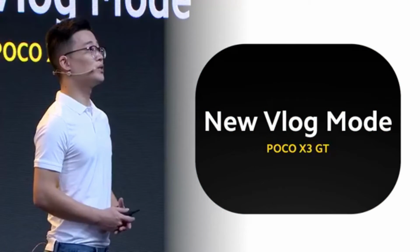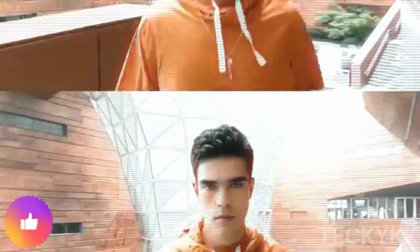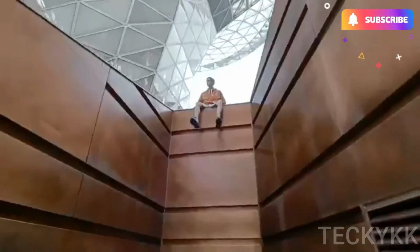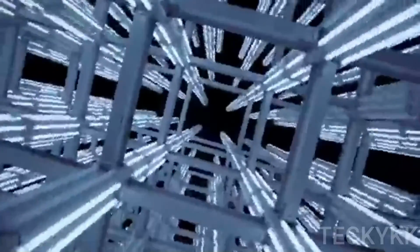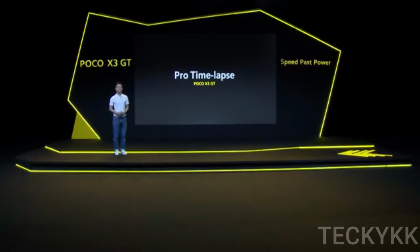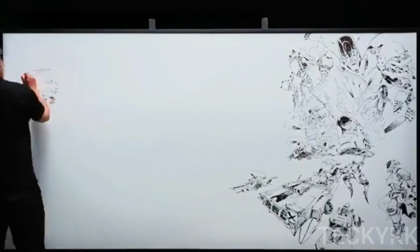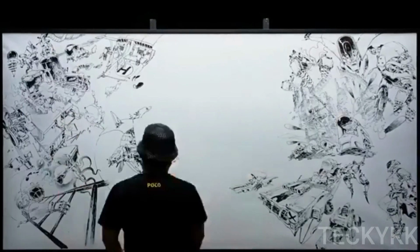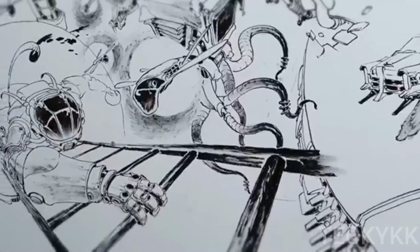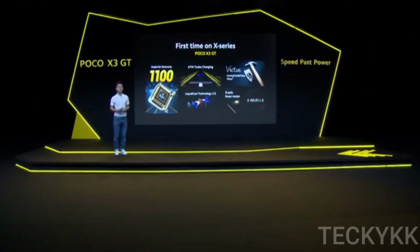And now we'll introduce a new vlog mode editing theme. We have multiple new ones, and we'll demonstrate one of them called Cool. And also we have the Pro time-lapse mode. Please enjoy. An awesome video feature that you can really tune to your own liking.